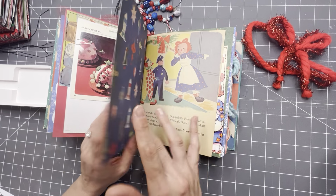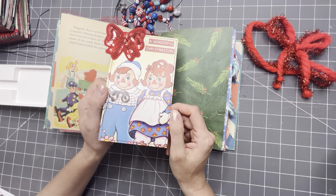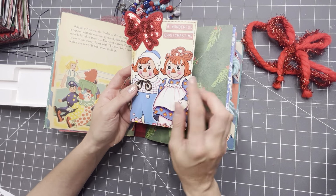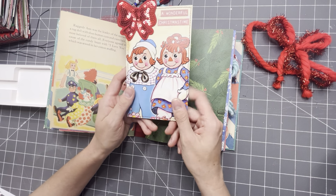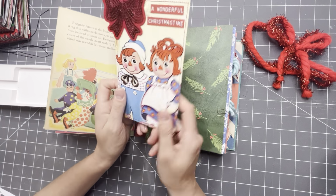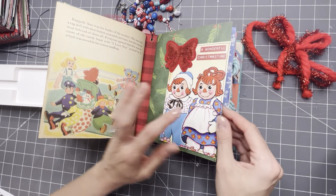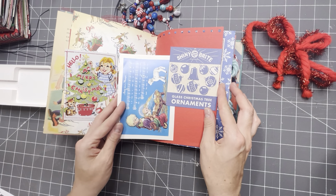And I will send her with some extras as well. This was the picture. I don't know if you remember from the previous video. It was like a full, maybe 8.5 by 11 photo that I think was intended to go into picture frames. And she did say that she wanted me to make it into an embellishment, so I did. I backed it onto some cardstock, used some Christmas stickers, and this sequin bow. It reminded me of Raggedy Ann for some reason. Another printable vintage postcard.